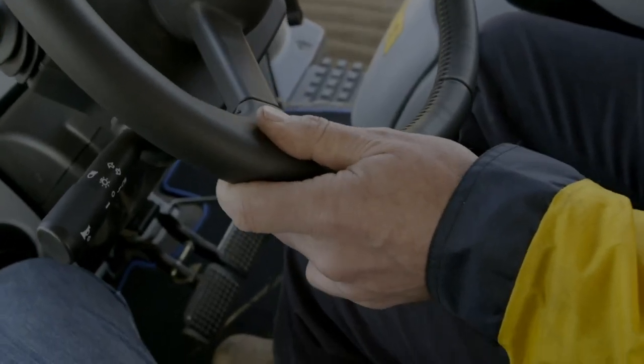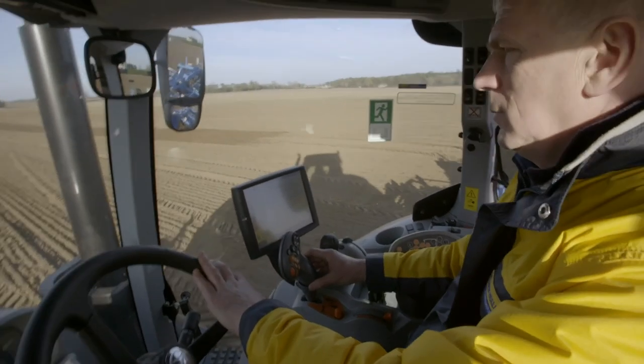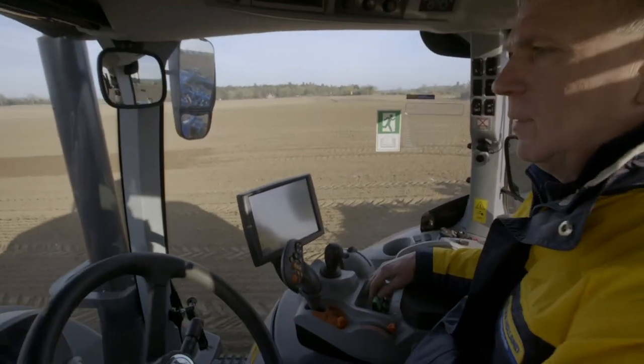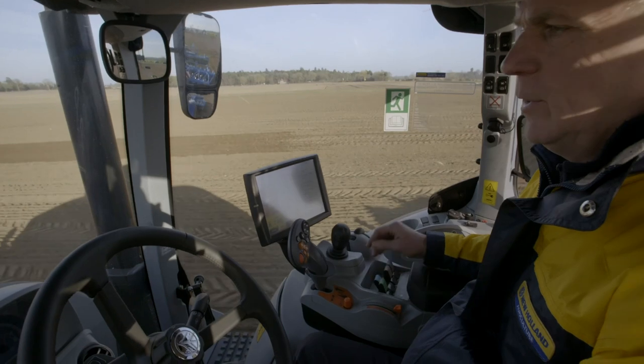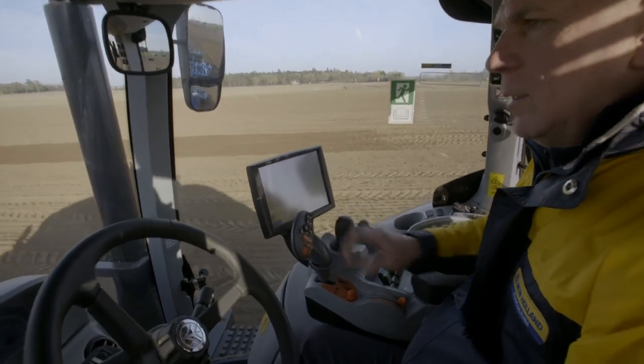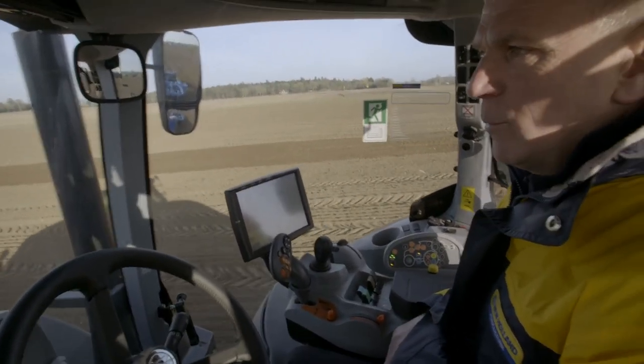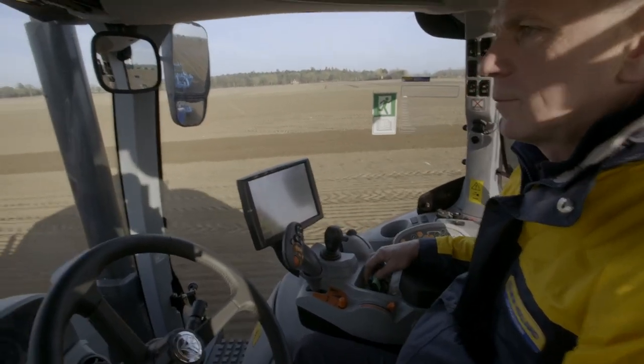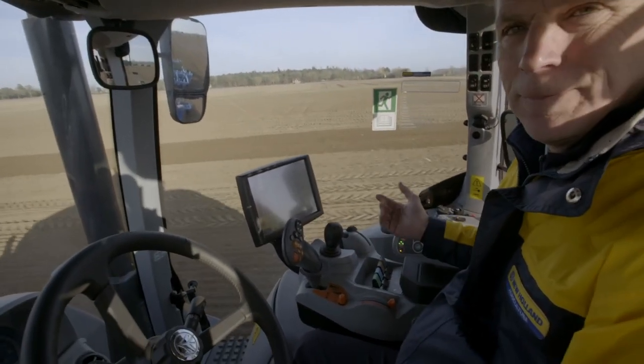This new technology plays an important role in operating the cultivator. Point the tractor back in the right direction. Lower the implement into work. And back up to my maximum forward speed in the field. Effortless.